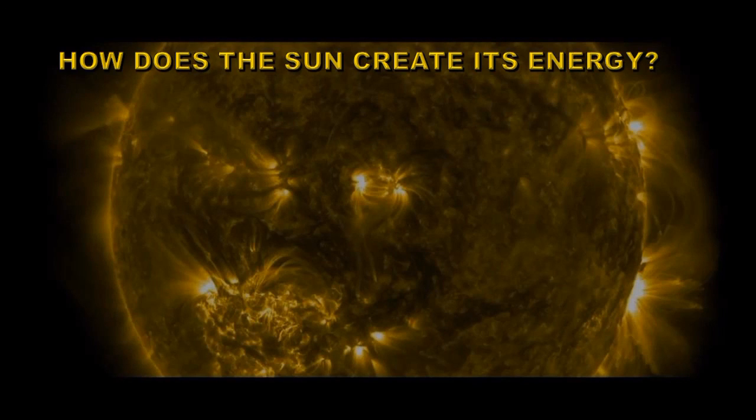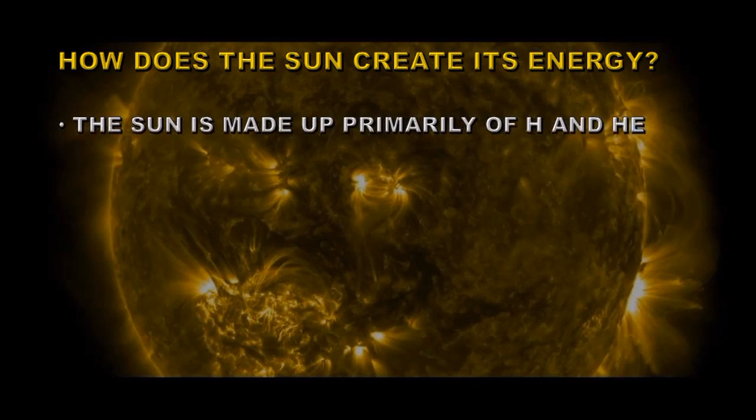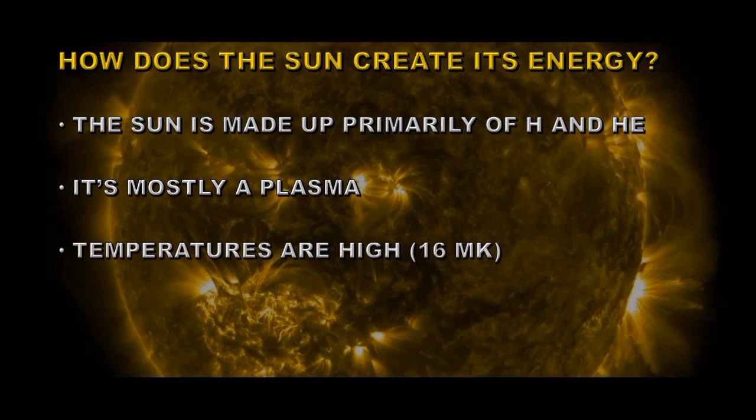So how does the Sun create all of this energy? Well, first of all, we have to look at the composition of the Sun, which is made up primarily of hydrogen and helium. Now, because the temperatures inside the Sun are so high, the electrons are stripped off of the hydrogen and helium atoms, and so we basically have a plasma made up of hydrogen nuclei, i.e. protons, helium nuclei, and electrons. So this is a fluid, a charged fluid.